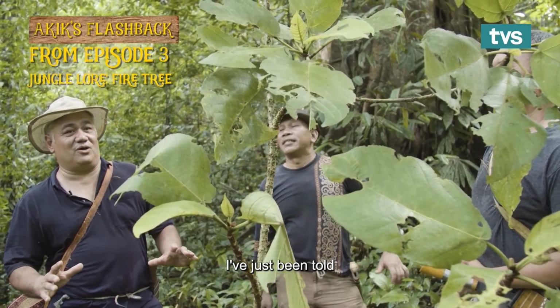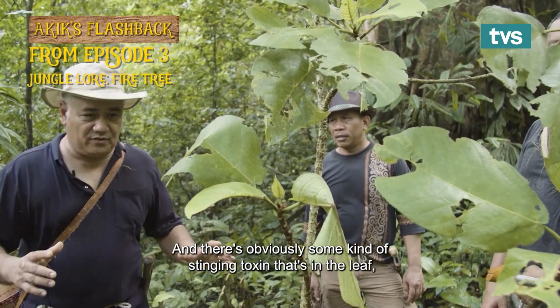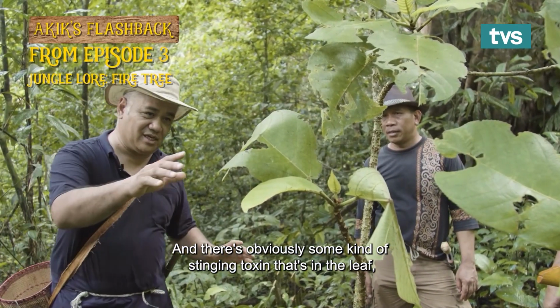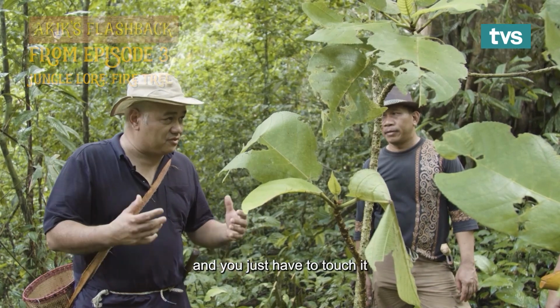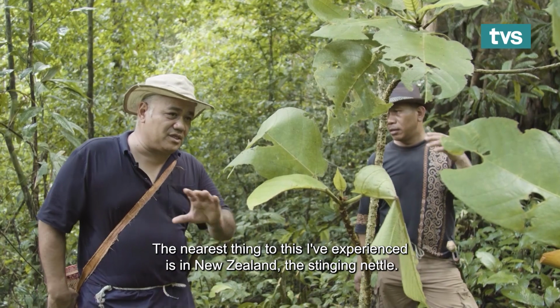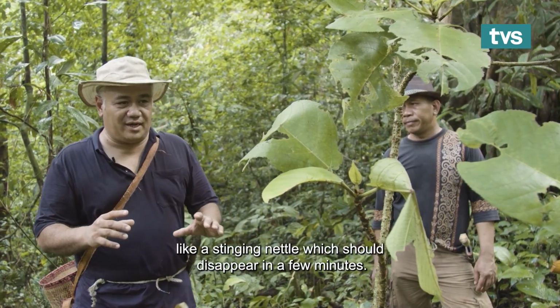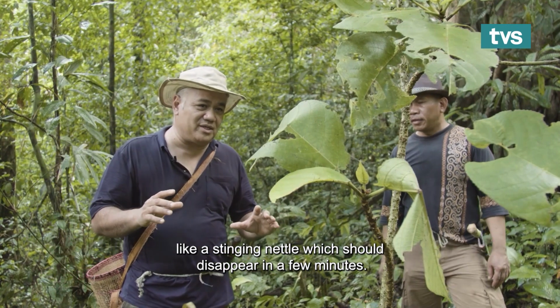Right, I've just been told they call this the fire tree, and there's obviously some kind of stinging toxin in the leaf, and you just have to touch it. Sentuh saja. Itu saja, pun kena. Memang kena. Okay, the nearest thing to this I've experienced is in New Zealand, a stinging nettle. So I'm hoping it's like a stinging nettle, which should disappear in a few minutes.